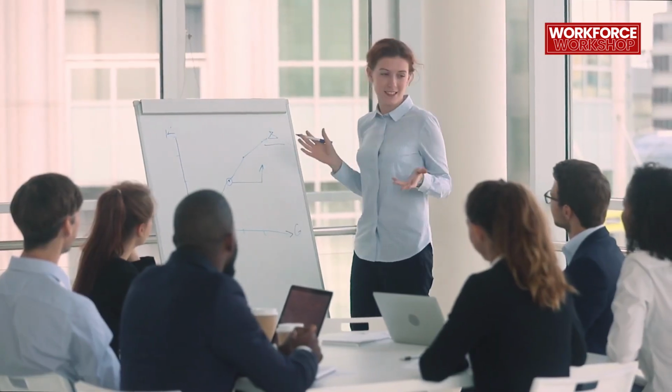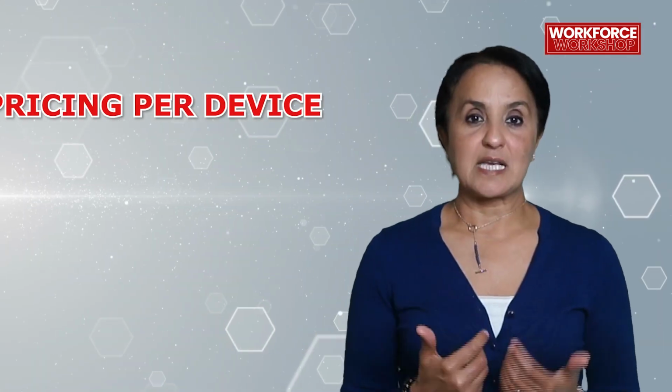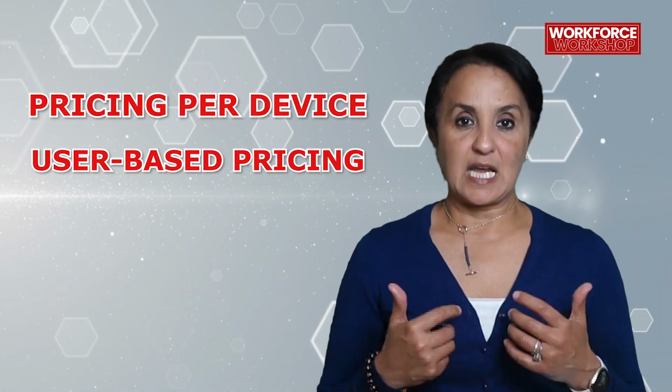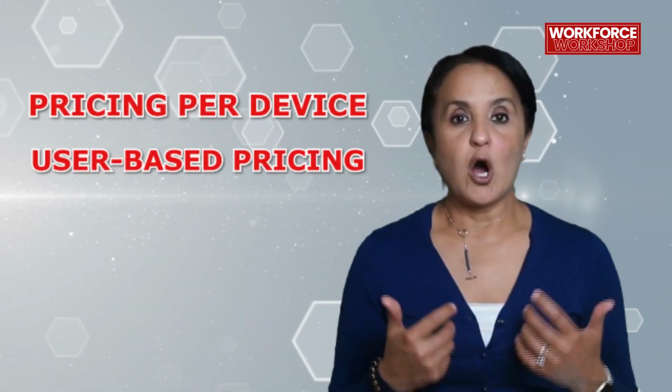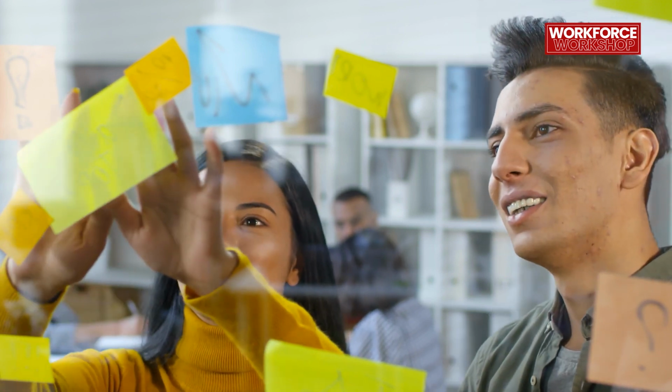Which pricing model does a managed service provider use? Typically, managed service providers use one of the following pricing models. Pricing per device. MSPs charge their customers a flat fee for each device they manage. User-based pricing. Each user of the MSP pays a flat fee, accommodating those who use multiple devices. All-inclusive pricing. An MSP charges a flat fee for its IT infrastructure services. This is the all-you-can-eat model.